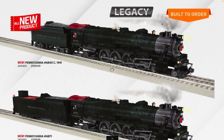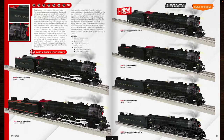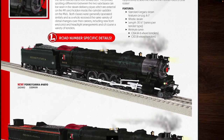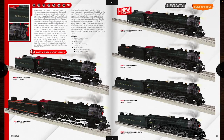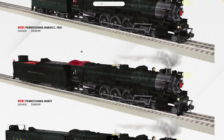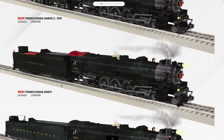Getting over to the next page, we have yet even more M1As, two more to be exact, circa 1941 version, so World War II baby here. And also in a standard Pennsylvania forest green or Brunswick green, actually, with a Pennsylvania type on the tender. Let's see, is it a little different? Yes, it's a little bit different. So we have your typical Pennsylvania script on the first short tender M1A, and then over here you have a more block style elongated, typical of 1941. Here we have 6871 with a long haul tender, normal long haul tender.